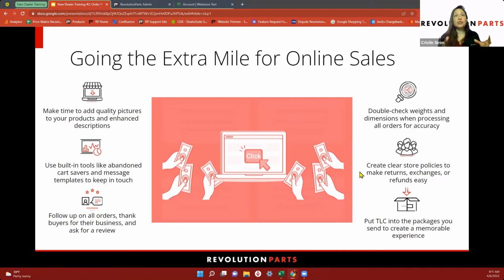We also have ways for you to create clear online store policies, especially for things like returns, warranties, or shipping. This helps to improve customer satisfaction and helps to avoid potential issues in regards to a return or other service issue. And last but not least, when it comes to order processing, we always recommend doing what you can to make the unboxing experience unique and special.